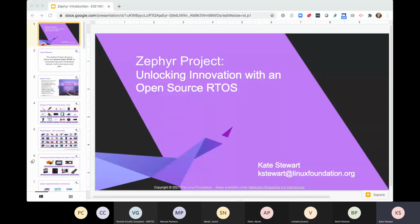My name is Kate Stewart. I'm a VP of Dependable Embedded Systems here at the Linux Foundation and have been with Zephyr Project pretty much since its start back 5 years ago. Zephyr is very special to me, and to all the community members, in the sense that we've been trying to apply best practices throughout its development. So welcome.